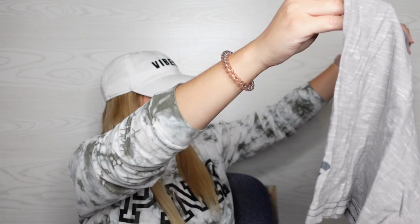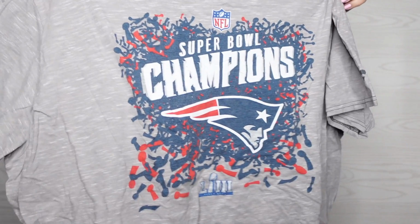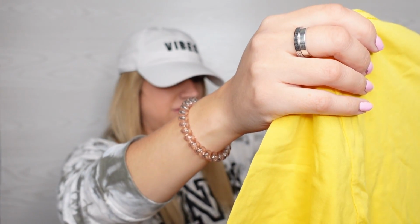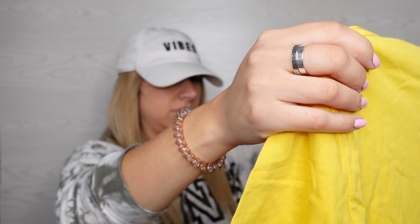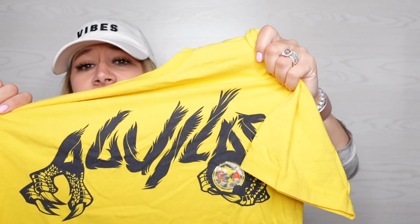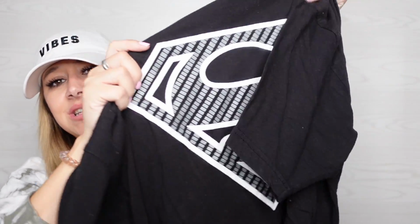Oh, we have a Patriots shirt. My husband will like this. What size is it? 3XL, never mind. But he'll probably sell this in his closet. Super Bowl champions. Looks like that. What the hell is this? This is Nike. I don't know what this says on it. Some team, I think. A soccer team, maybe? I don't know. You have a Dos Equis shirt, size extra large. A Superman shirt.